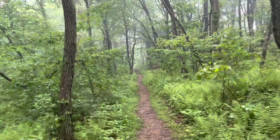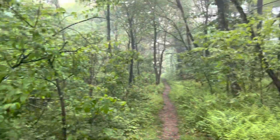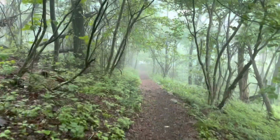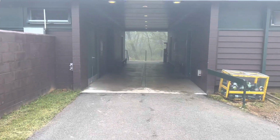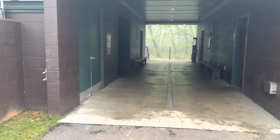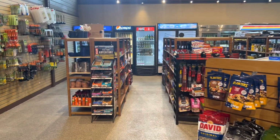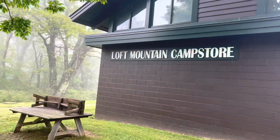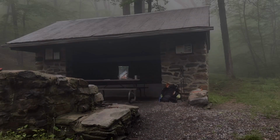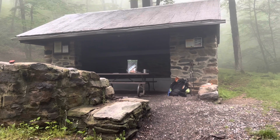Yeah, there's not much to show. I mean, the trail, as I say, is perfect, but there's just nothing. The deep, dark woods. The green tunnel. So coming up on the Loft Campground camp store. I'm stopping here at the Pinefield Hut in the Shenandoah National Park.